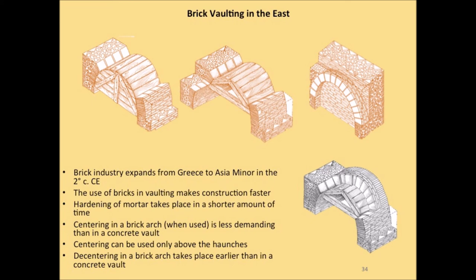So, brick vaulting in the East can be summarized in the very traditional barrel vaults. These barrel vaults are created in some cases with centering, but when you use the pitch brick technique, you can also avoid the centering. The use of bricks and the brick industry expands to Asia Minor in the second century. So it is the time when we start finding brick vaults also in Asia Minor. This, as we can see, will be fundamental in later times.